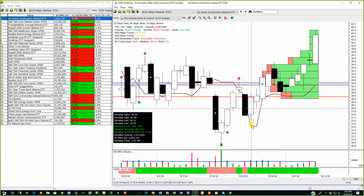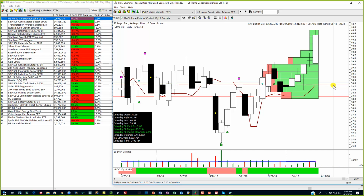Now, here is where it turned positive, and you can follow it up. And I also have it in this view as a horizontal line. And the reason I have all three of these in here now is that it shows us different levels of support based upon different time frames. So this is 10 days. If you look up here, here's a guide. 22 days is red, and 44 days is blue.